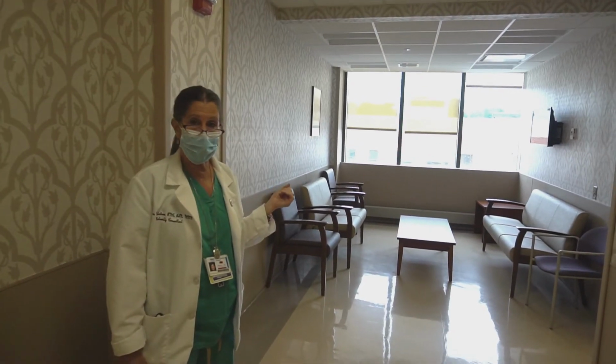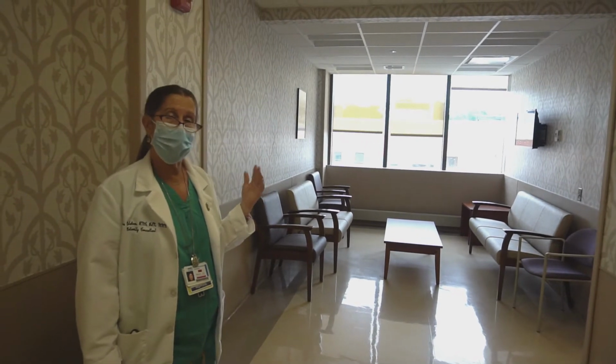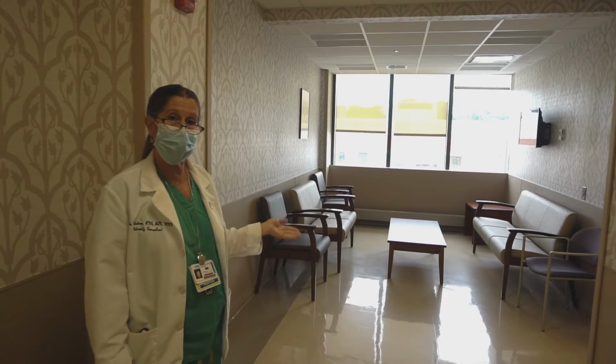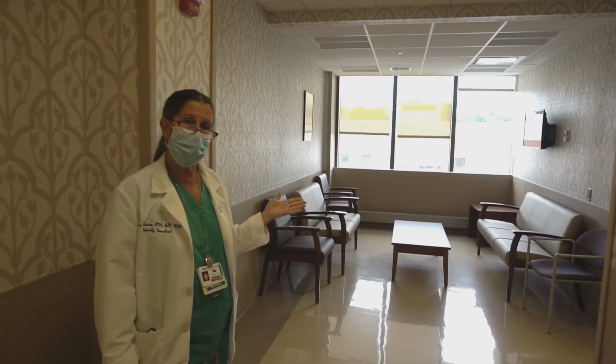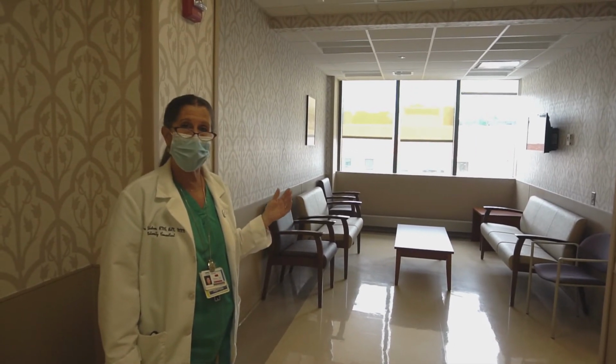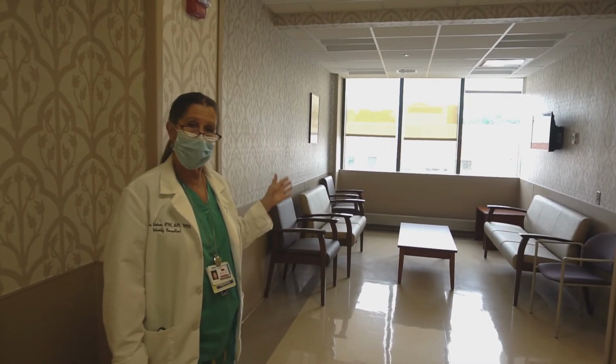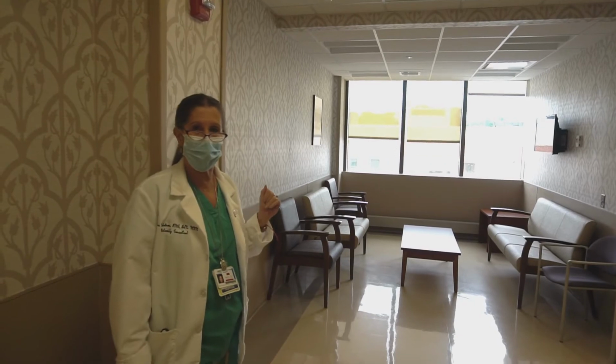Right now we do not have visitors, but the patients can bring their babies and sit here and congregate. And if you are religious, I have to say on Shabbos, the women do bring their babies down here. They sit and talk, and they bring food, and they have a little like coffee clutch time.